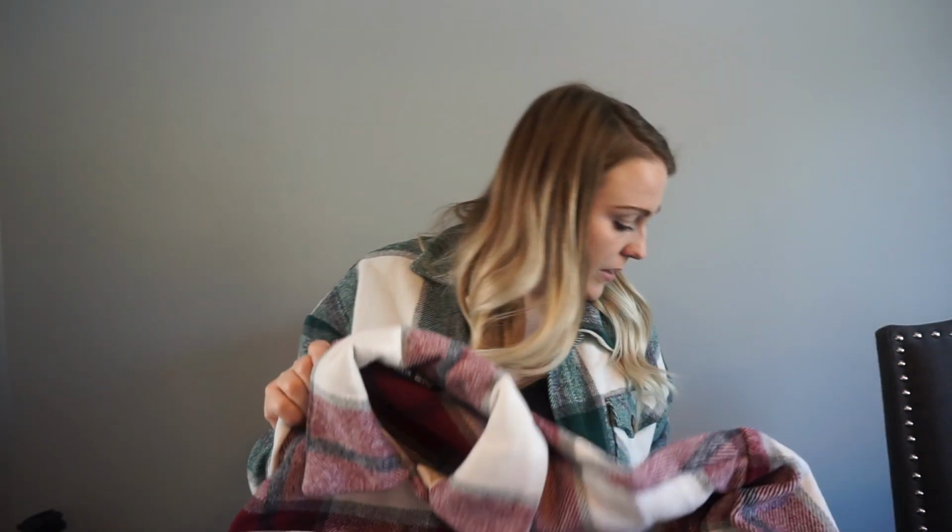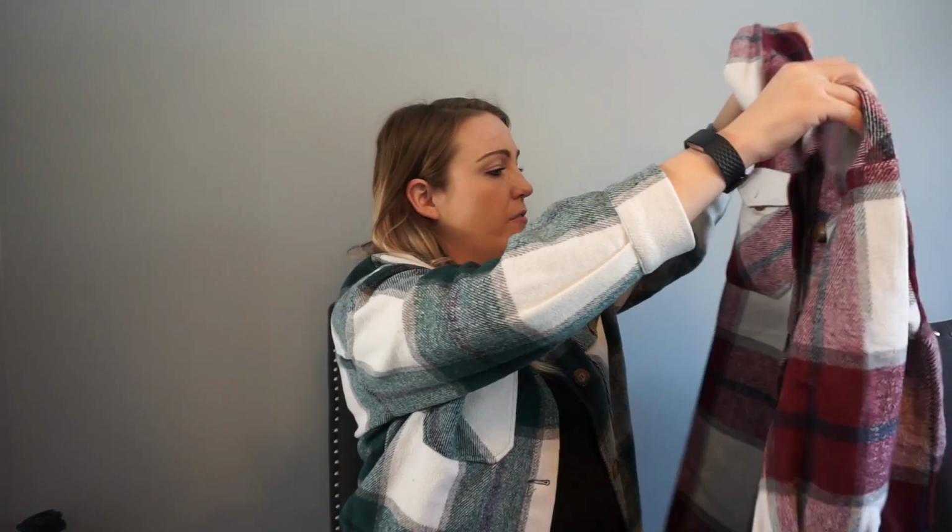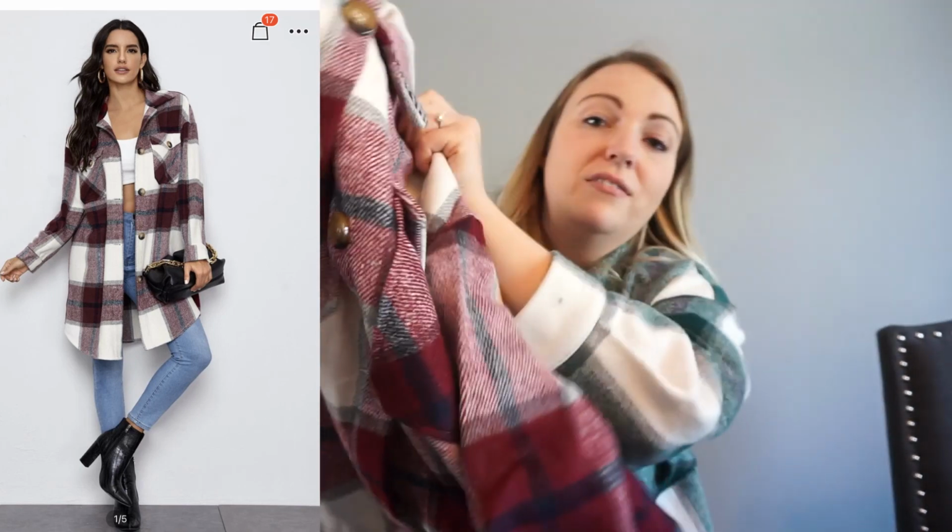Okay, this is the same as this, but in a red, as if I needed to be more basic than I already am. I love this color. What did I lose? Oh, it's a spare button. Honestly, that's a really nice gesture and everything, but the odds of me actually sewing a button on are slim to never. Oh, I love it already. Love the color. It's really not that exciting for me because I already have it, but the color is bomb. And obviously, same quality as the one I'm wearing.